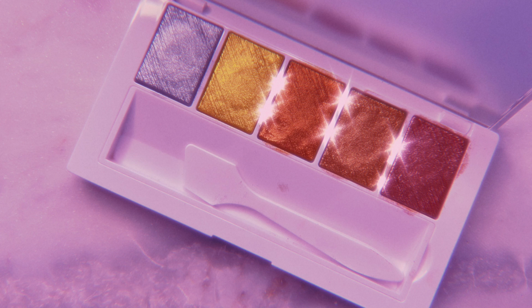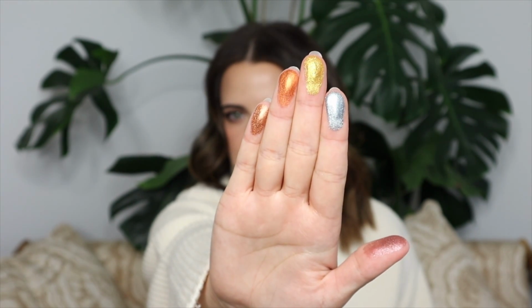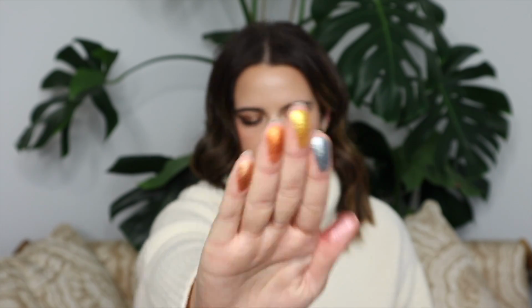And this is my other Makeup by Mario palette I picked up. This is the Master Metals. These are very unique. They are insanely pigmented. These are so beautiful because there's no chunky glitter in them. They just reflect the light so beautifully. And they're so fun because when you wet them, it truly looks like liquid metal, which is so fun.